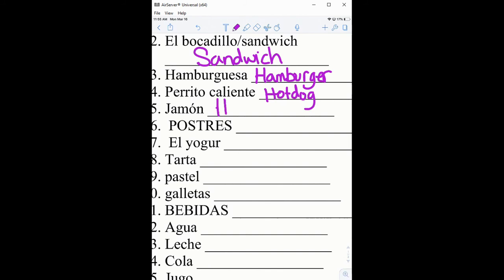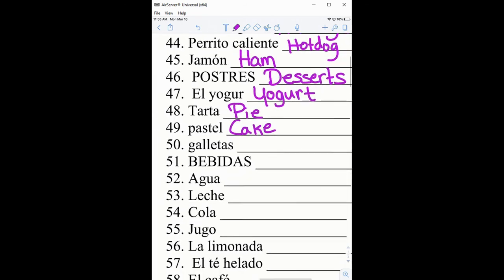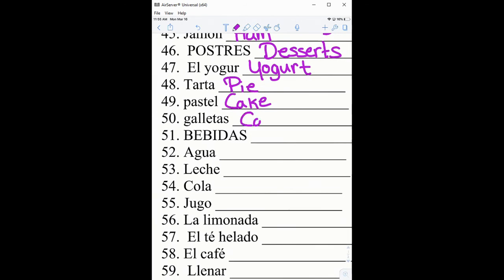Jamón, it's a cognate. It sounds like it. It's ham. Postres are desserts. Remember, the word dessert has 2 S's in English, just like apple pie has 2 P's. El yogur is another cognate, and that is yogurt. A tarta is a pie, and a pastel is a cake, although in some countries it's the different way around. Galletas are cookies.